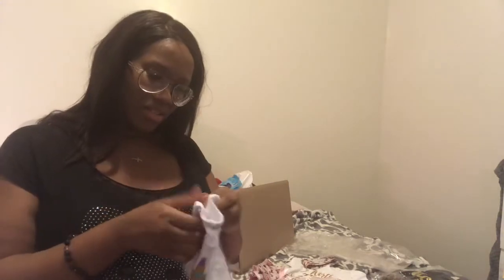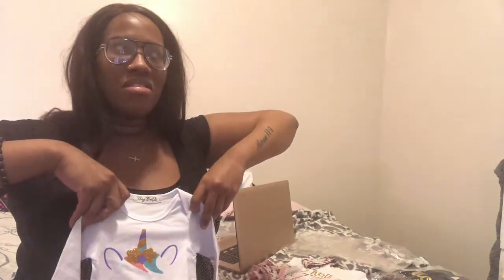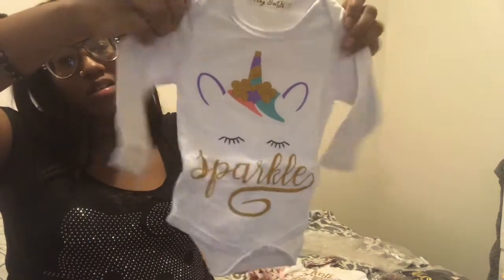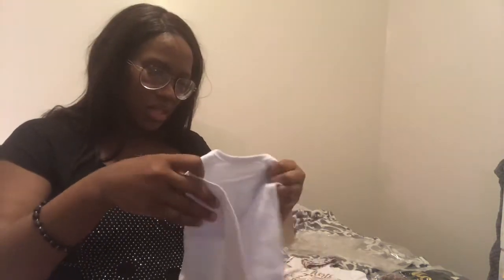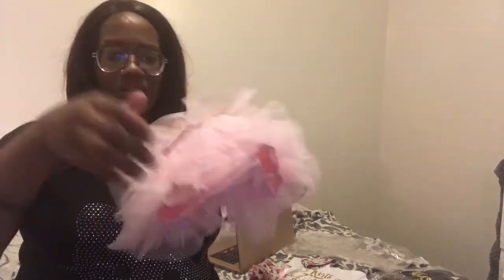So then this one is for cooler summer nights, because again, she's due July 5th, dead of summer. It says sparkle, it's a little unicorn. It's a cute little sparkle unicorn thing. Like I said, it's long sleeve, so this will be for those cooler days in the summer, or maybe September-esque, because it's pretty big too, so she should still be able to fit it. And then it comes with these cute little bottoms, a cute little tutu skirt set.